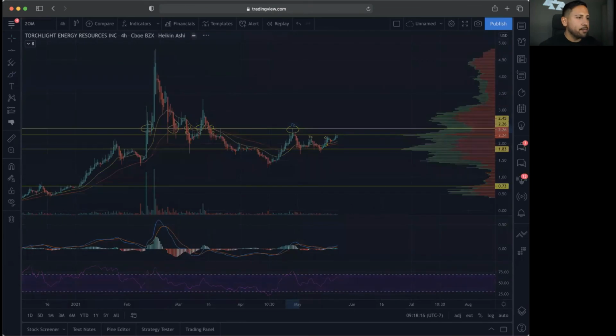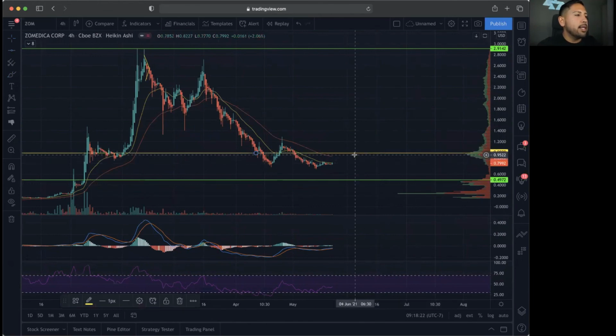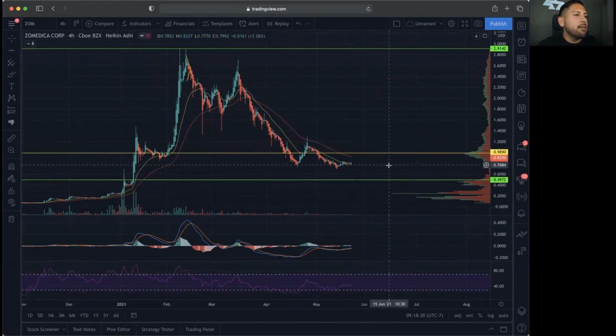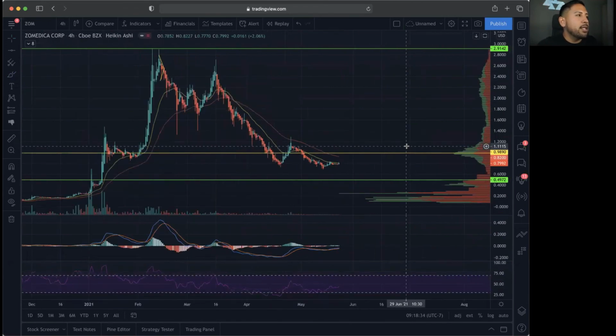Now ZOM. Now this one definitely does probably need news. We did drop below our previous consolidated point around 98 cents. And we are going to hopefully hold these levels, but it looks like we are creating lower lows. We may come down and test this 49-cent mark. Now, ZOM last year was holding around 7 cents for a while, 7 to 14 cents. I remember it was going up and down around that area for quite a while.